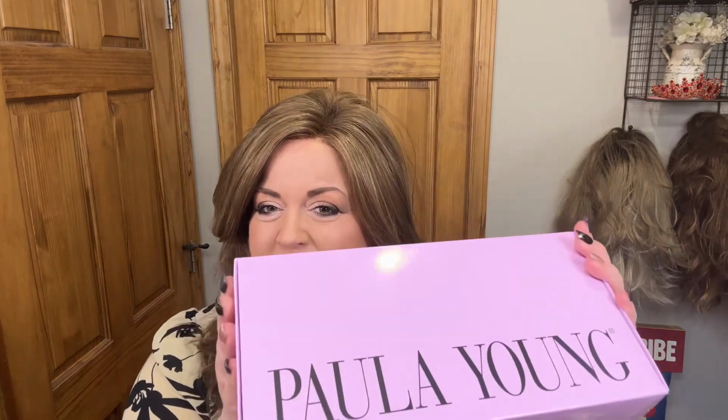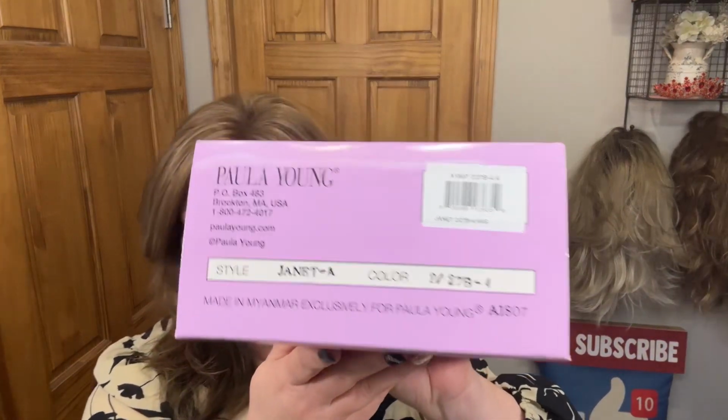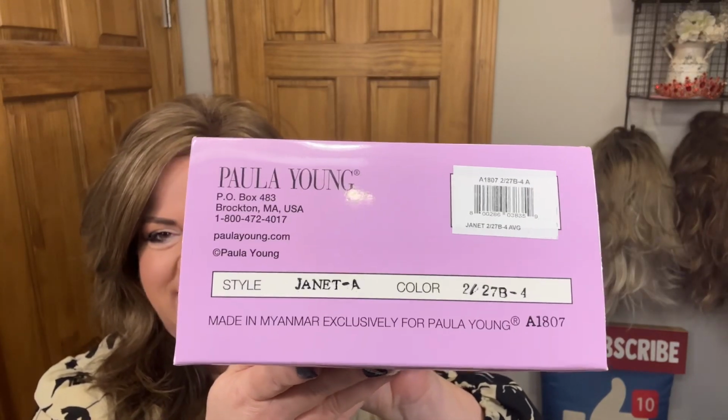I have a brand new wig to show you from Paula Young. I purchased Janet. Janet is in the exclusive color Glazed Apricot. Glazed Apricot is an exclusive color to Paula Young. That color code is 227 number B4. Not quite sure what all those numbers mean, but I just wanted to give you the number code.